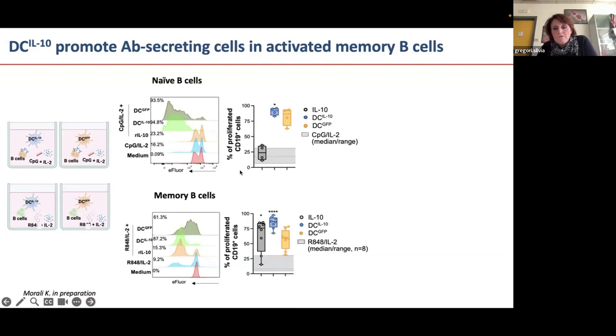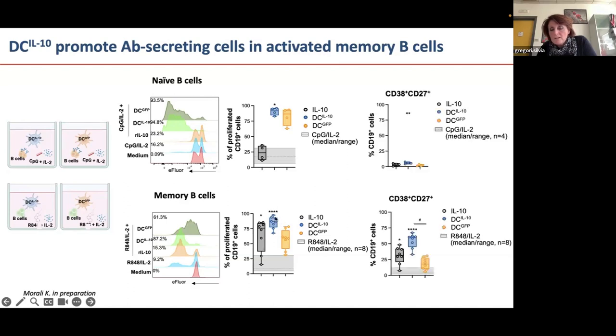In terms of proliferation, the DC-10 or GFP promote B cell proliferation, both in the naive and in the memory. In the naive, IL-10 does not promote proliferation, while it promotes the proliferation of the memory B cells. And the DC-10 in memory promote significantly higher frequency of proliferation, which is associated with the induction of antibody producing cells, which co-express CD39 and CD27.